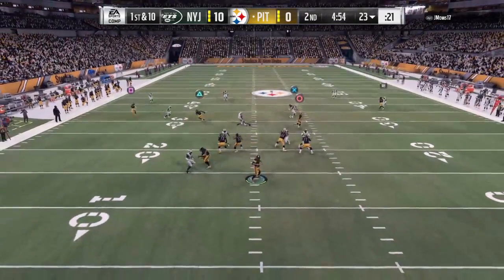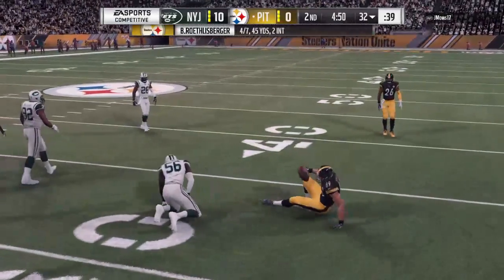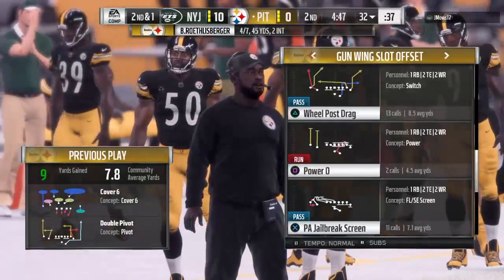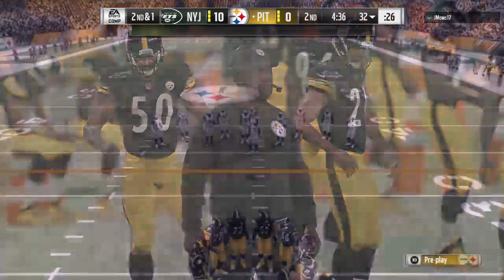They go back to the air here after the INT on the last drive. And he's got his man, the tight end, McDonald. And he's able to get out to the 32, brought down there. Give him 9 there on the first down completion.